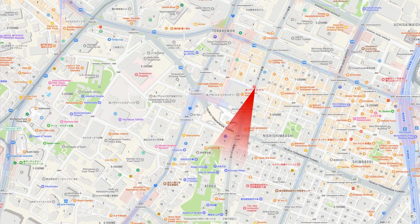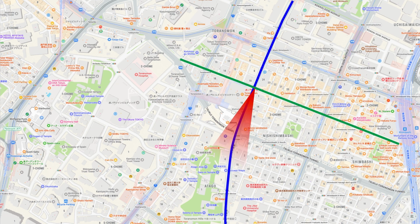Please see the enlarged map. I added Hiroshige's viewpoint in red gradient. The blue street running vertically is Atago Shita-dori, and the green streets running left and right are Karasumori-dori. Hiroshige painted from this intersection, looking in the direction of Zojoji Temple.